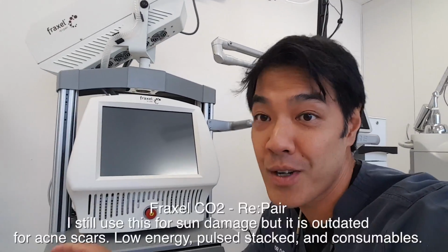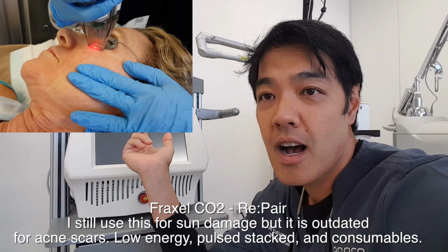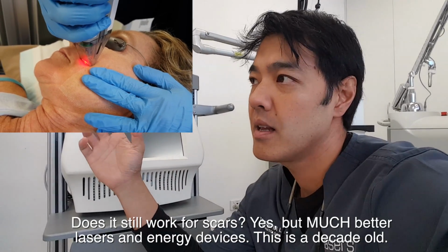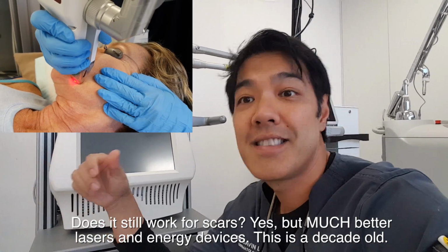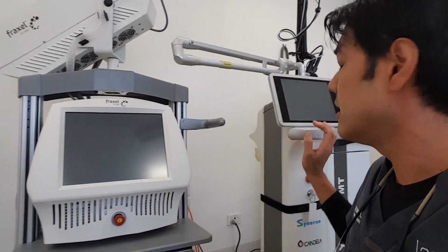What about this? What about the Fraxel Repair, the big guns, the really big guns of acne scar treatments? Would I use this? The answer is no. Why? Because there are other better treatments that are a lot more powerful and controllable compared to the Fraxel Repair. Does it work for acne scars? Yes, it can. But is it the best treatment out there? No, it isn't. Let's go to the next one.